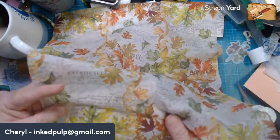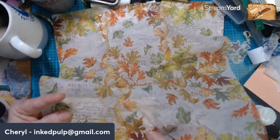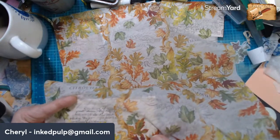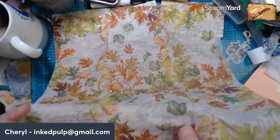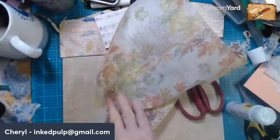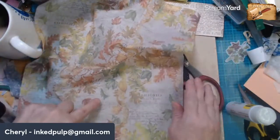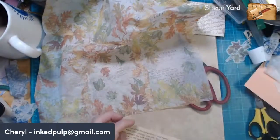And I'll pull it over farther this way so we get more leaves. Script, script, script. And some with just leaves. With script, okay. All right, let's do that. I can always come back later and make another one.